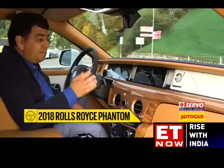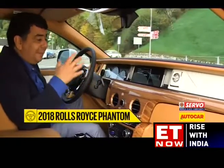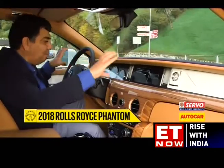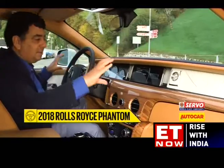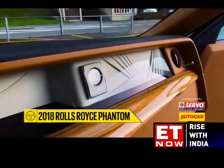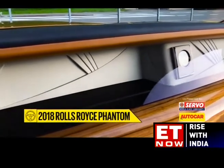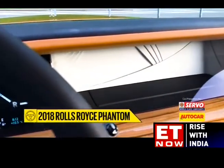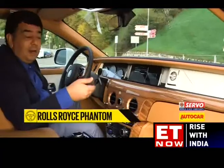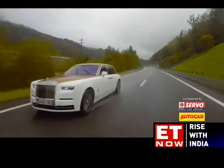Now, an absolutely brilliant piece of design in the new Phantom is what Rolls-Royce calls the gallery. It is basically a gallery because under this long piece of glass which sits across the dashboard, you can actually have artwork behind it. Rolls-Royce says in about 18 months to 2 years from now, they are going to give you this piece where you can commission your favorite artist to create a work of art for you. And this in itself is a work of art.